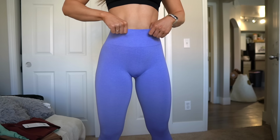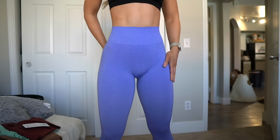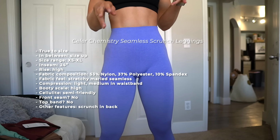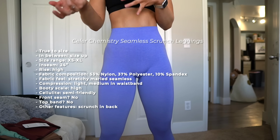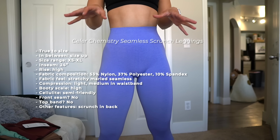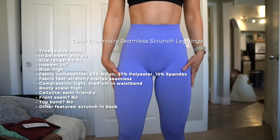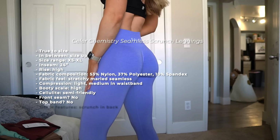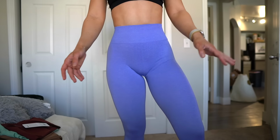So that tightness in the scrunch does kind of concern me, because I know sometimes scrunch leggings like this can rip. I did have a pair of scrunch leggings like this from Kamo Fitness, like their OG collection. Those did rip. Thankfully not while they were on me, but these are the more affordable option of the seamless scrunch leggings today. So I'd say that these are actually pretty nice for an Amazon seamless.